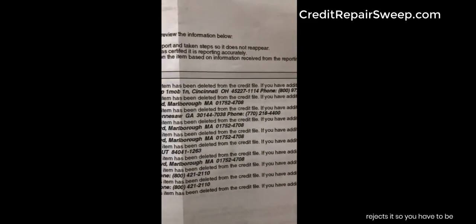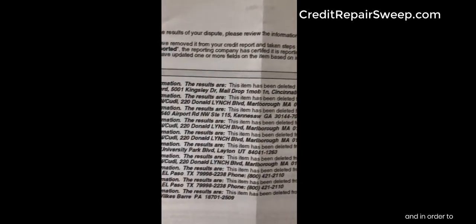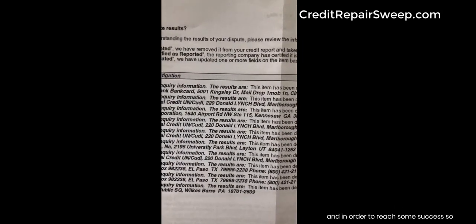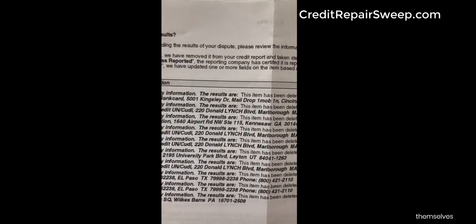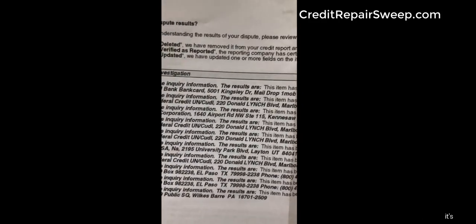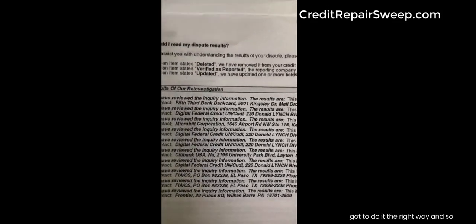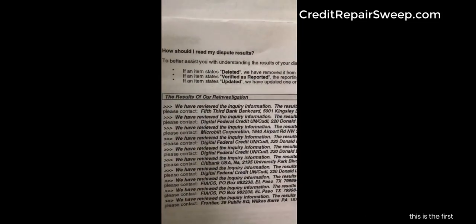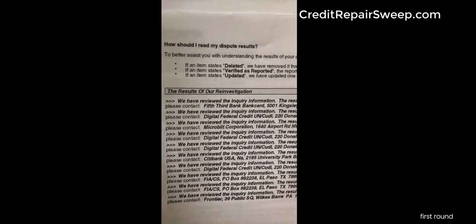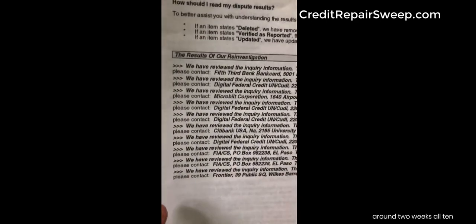So you have to be creative in your approach. You've got to try new things in order to reach some success. So that's very important to know. I know a lot of people want to do things themselves, and that's fine. I think it's great to do things yourself, but you've got to do it the right way. And this is an example of doing it the right way. This is the first round of disputes. In around 2 weeks, all 10 inquiries removed.